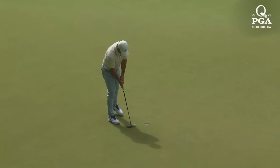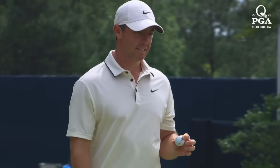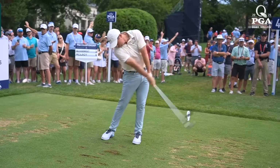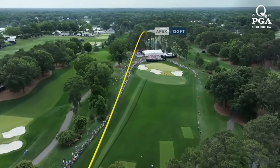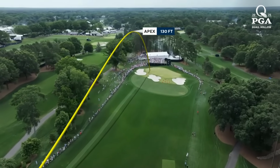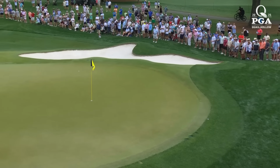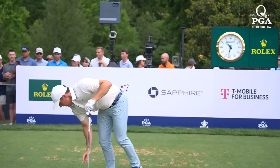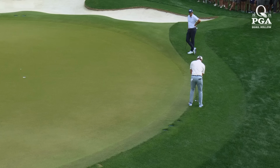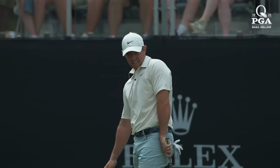Bogeys at 1 and at 3 for Rory as he goes to the par 3 fourth tee. It's hard to get refocused and get back grinding. Boy, well said, Andy. You never know how you're going to react until you're in that situation. Right at it. Will it stay on the green? And that's what we've seen all morning long. It's going to be something we watch throughout the afternoon. You think you've put one right on that pin, and it rolls right off the back of the green. And he did.